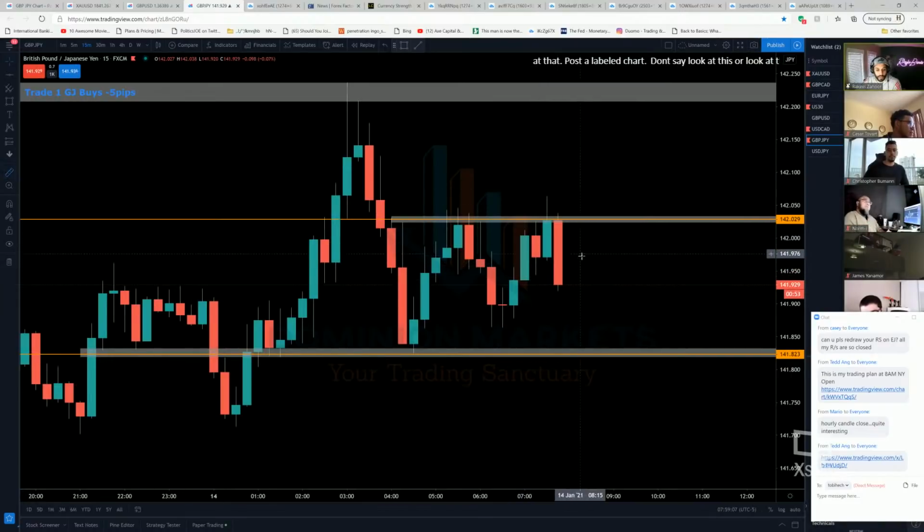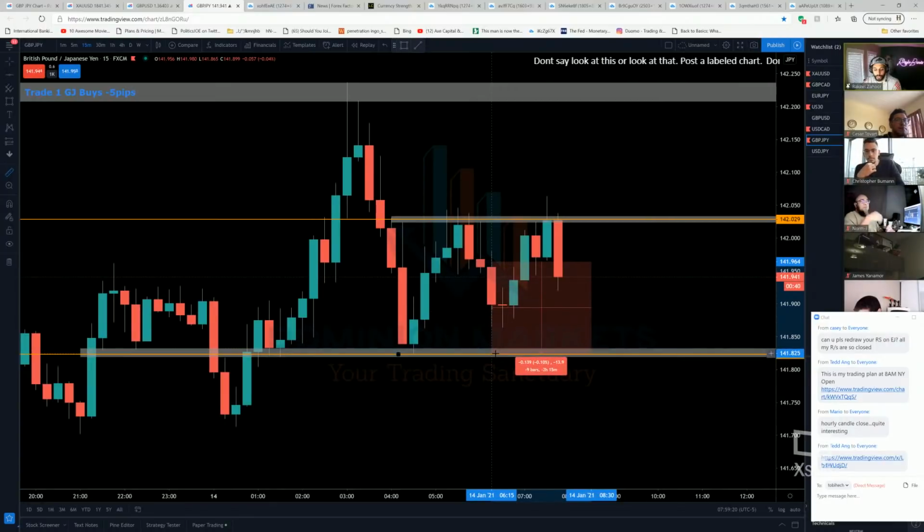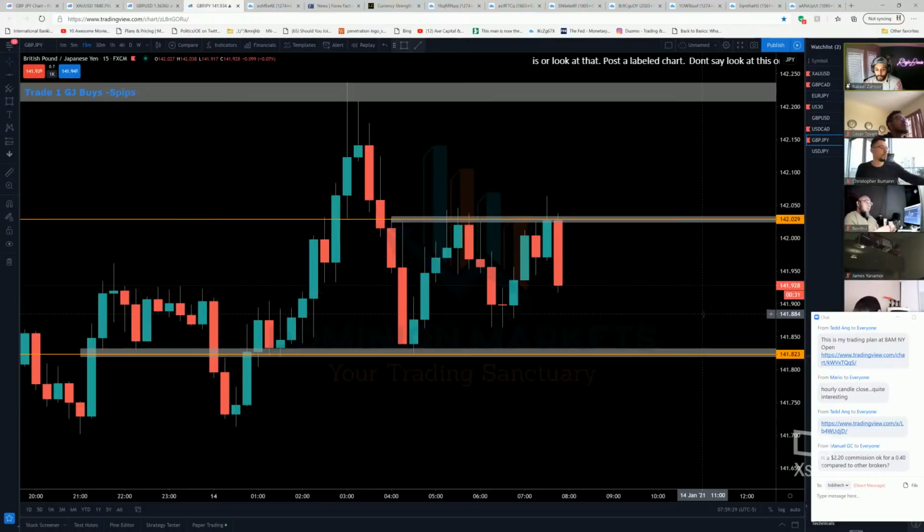Yeah, but then you don't have enough range. You've got a 7-pip range over here down to the support, and there's a support over here. So we don't know whether we're gonna break the support and continue down or not. Okay, makes sense. It's gonna be pretty risky at that point. But if it was on a bigger range, that would have been a good trade, right? Oh yes, 100%. Okay, beautiful. Thanks, I appreciate it.